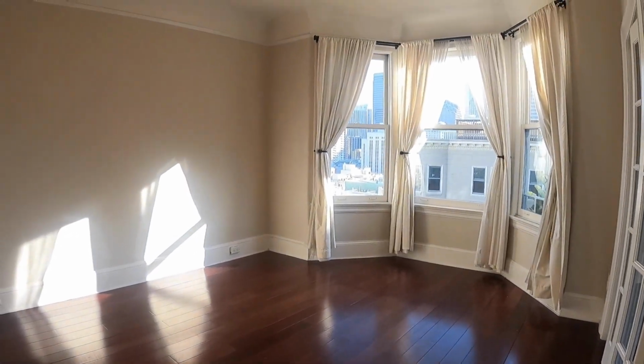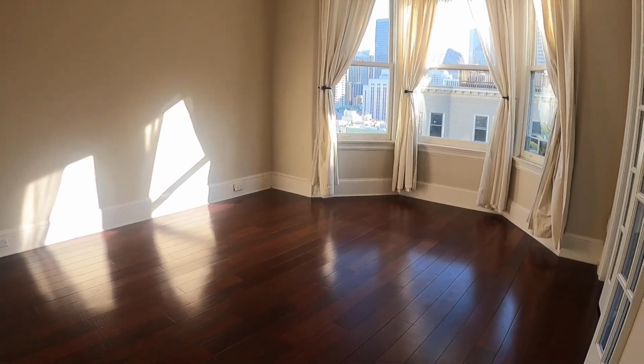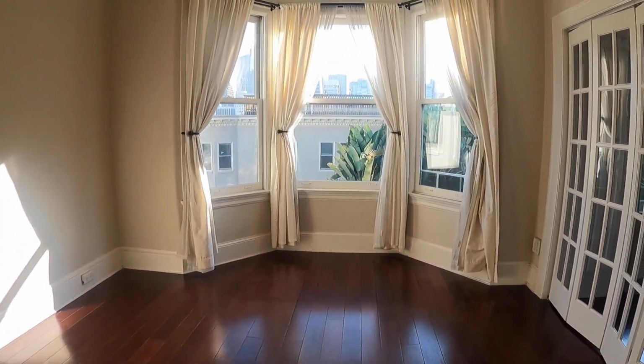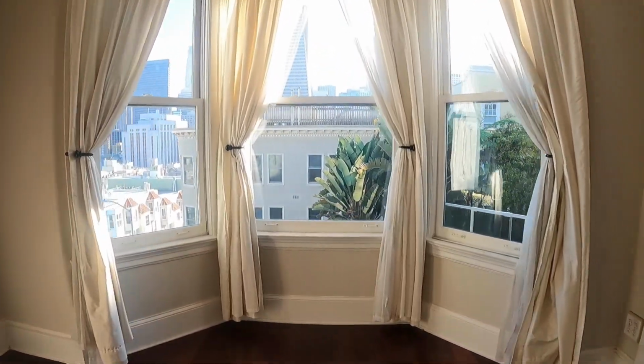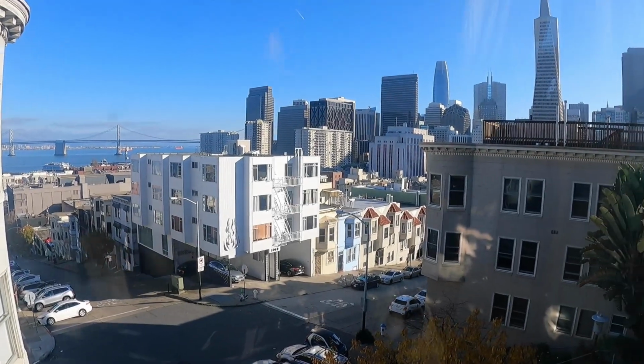And over here is the living room. As you can see, this room gets a ton of natural sunlight throughout the day. Beautiful wood-like floors, very quiet unit, and spectacular views.